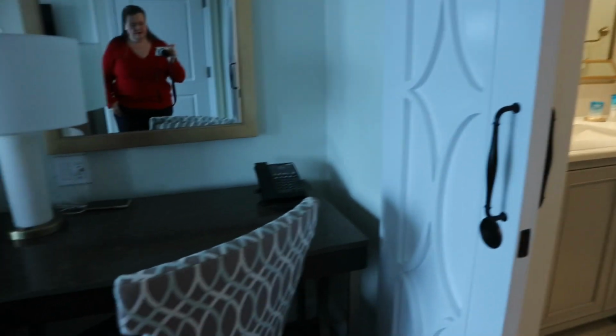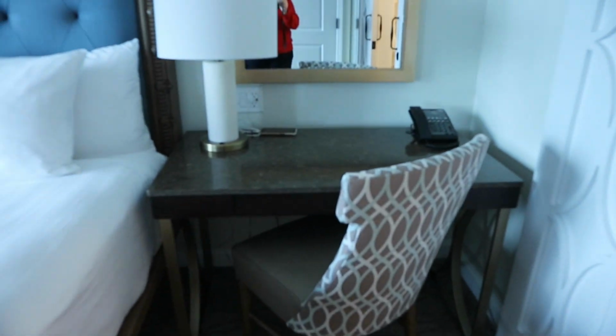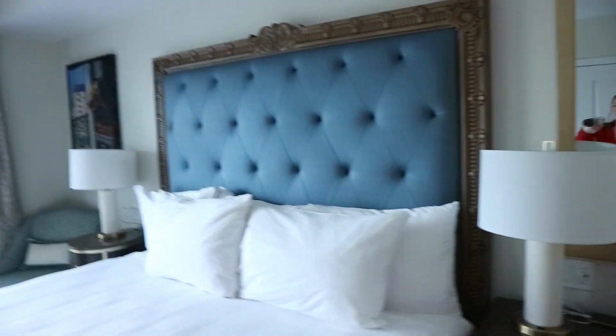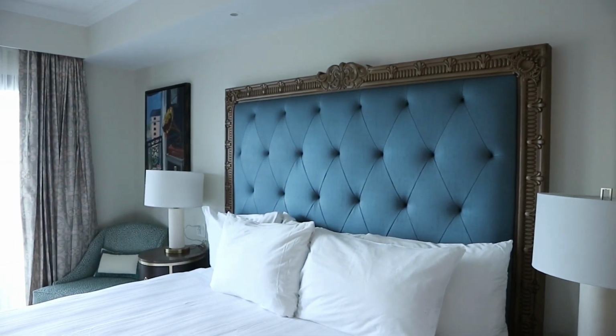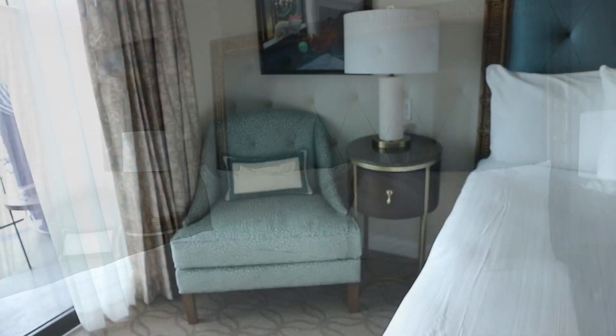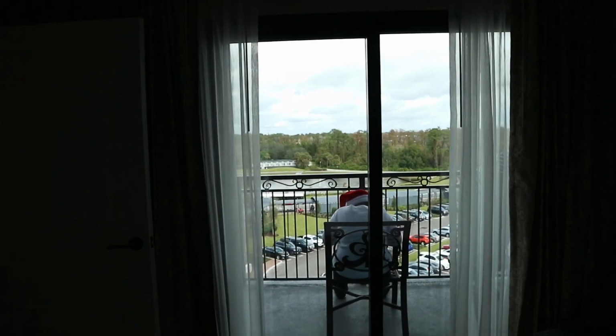And then as we enter the master, there's a nice desk here. Place to keep stationery. And then I really love the beds here. This blue, it's like a French blue. It's gorgeous. There's a bedside table. My kids are patiently waiting. We just left the Disney cruise, so we are ready to get to the parks. But I wanted to film the room before we get settled in.